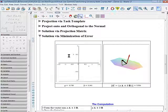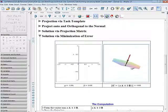I'm trying to get it small. It's 5-something, and I think I get it down to 4-something if I'm lucky here. There, it's 4-something. It's about as small as you're going to get it, and you can see that the green vector is now the projection of this black vector. The gold vector is parallel to the normal. That's what you're trying to do. That's what this calculation is all about. And that's what should come first.